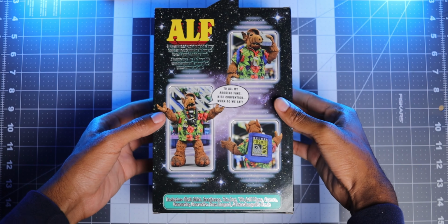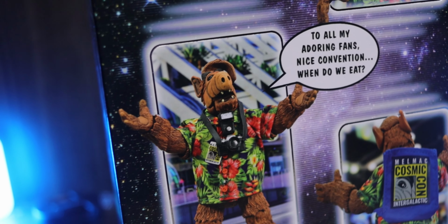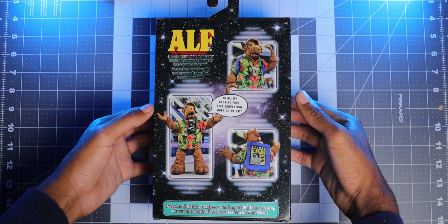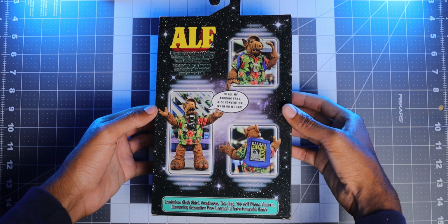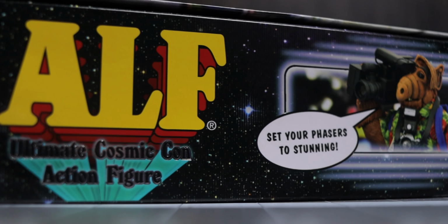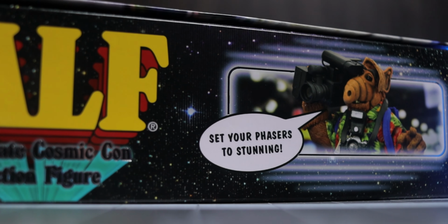On the flip side of the box, you'll find more shots of the action figure and a list of included accessories. Something else I enjoyed from the first release was the humorous speech bubbles, which make a return. I love that they added these because it makes the packaging feel all the more special, plus it shows off that personality that we know and love from the show.